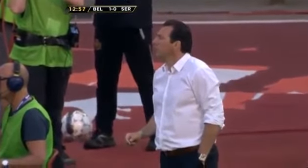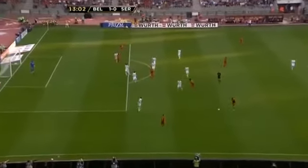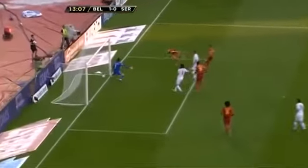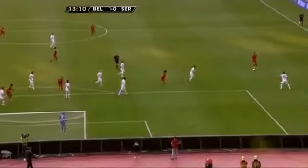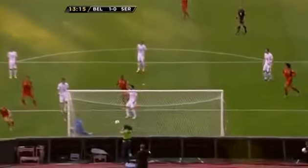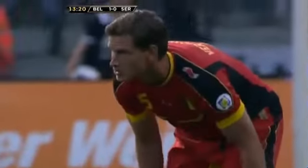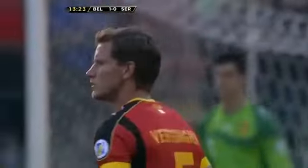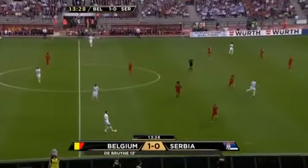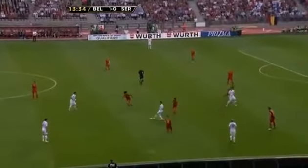Well, Wilmots looks on. Wants to give a few instructions to his players and tell them to keep their heads, but this was a lovely cross from the left boot of Jan Vertonghen. Kevin De Bruyne comes in and Stojkovic is beaten on the near post. Goalkeepers never do like to be beaten on the near post. For those of you who believe in assists, that was certainly an assist for Jan Vertonghen.